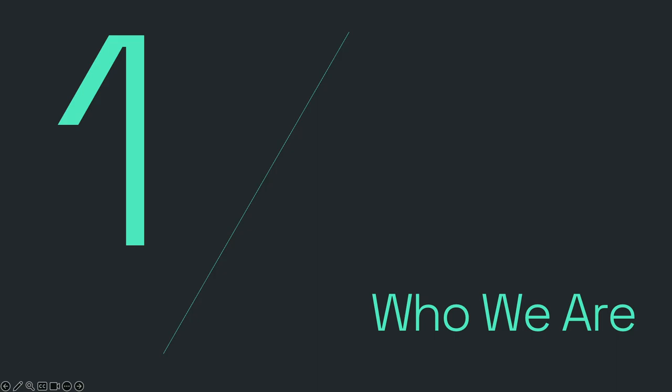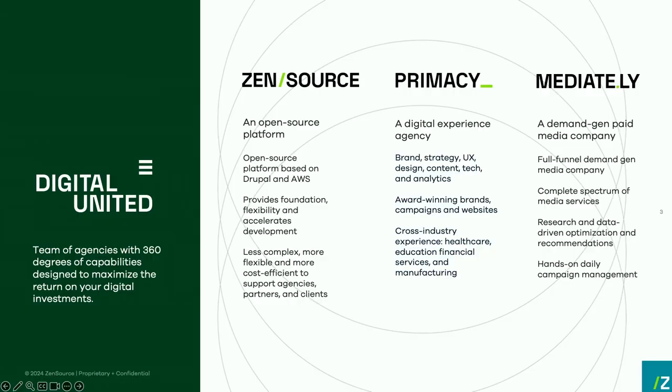A little bit about who we are. So ZenSource, we are an open source platform combining Drupal CMS and AWS for our cloud hosting offerings. So we're a little bit product company, a little bit development partner. We are part of a parent company called Digital United, and we partner with two other agencies. Primacy, that's our full service digital agency. Immediately, that is our media company.